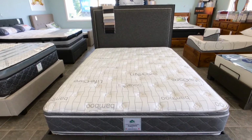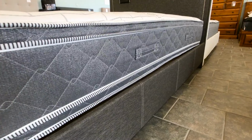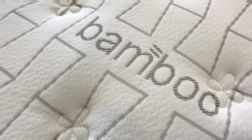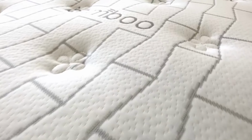Many of our customers are looking for hard-to-find two-sided mattresses, so we have several made in this style. By being able to flip your mattress, you allow the foams and fibers a chance to rebound to the original state, increasing longevity and minimizing body indentation.